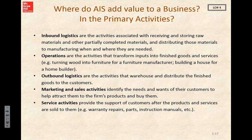AIS can make a difference by making all of the activities that we see in the primary model more efficient and effective. I think that all of us have experienced, as a customer, additional marketing based on our past purchases. Companies have stored data about us and our purchase habits and have been able to effectively recall it the next time they have our attention, whether it's online or in a place of business. And this is all thanks to their accounting information systems.